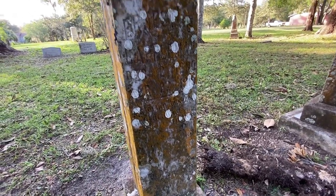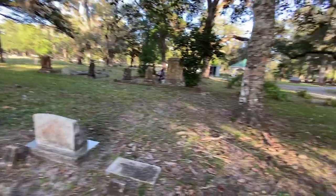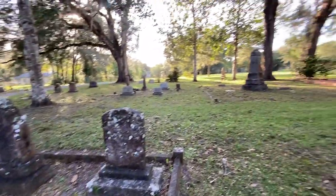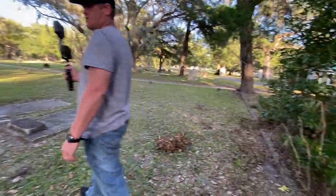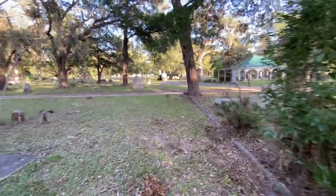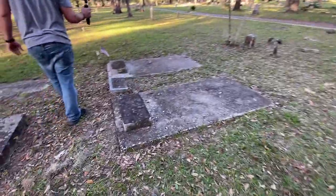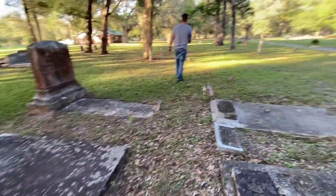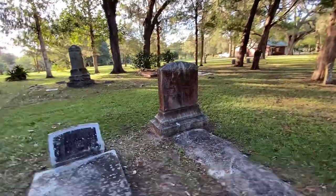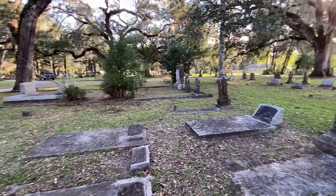1880. Wow, insane. So I don't really know if this cemetery is haunted per se. I personally believe that every cemetery is haunted. I mean, logically it would have to be, right? Because there are hundreds, if not thousands, of dead people all in one area.